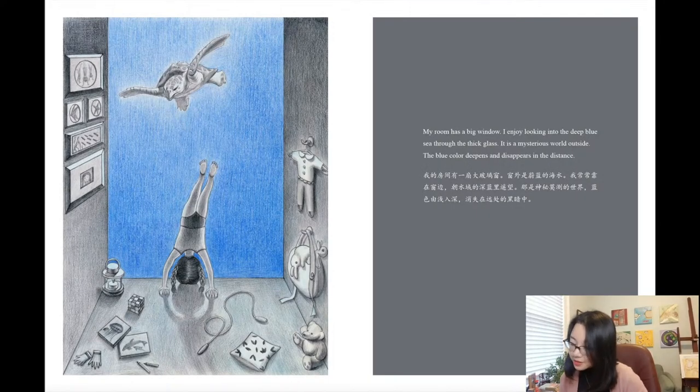My room has a big window. I enjoy looking into the deep blue sea through the thick glass. It is a mysterious world outside. The blue color deepens and disappears in the distance. I love this drawing. Look, the sea turtle is in the sea, and Kaya is in her bedroom. They are divided by this window. It's so blue, so beautiful outside.